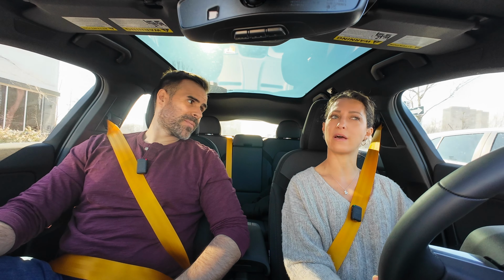Our kids are already 9 and 11, so do we really need an SUV? We're not really lugging... Well, for their age, the back seats are fine. Yeah. But I feel like once they hit their teenage years, if you still have this car, it will start to feel cramped back there.